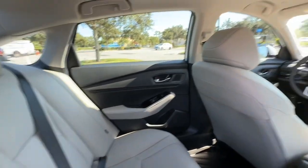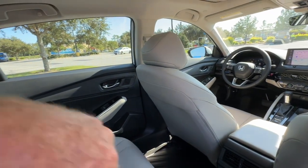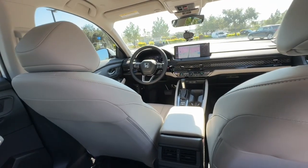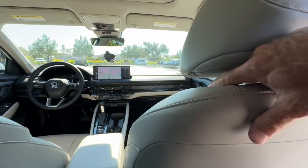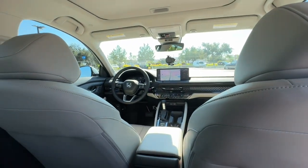But look at this gorgeous gray interior. It's a nice shade. It's kind of a taupe or gray, but it's not light and it's not dark. It's not white and it's definitely not dark. It's gorgeous. Got this headrest up a little bit. Let's put that down. Hang on. I just want to make that low.